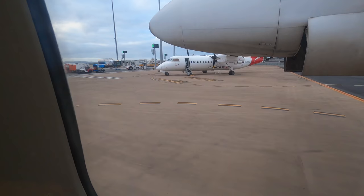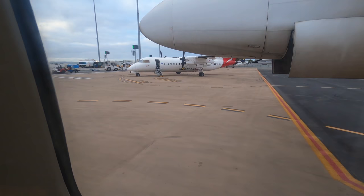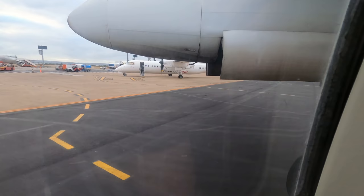We taxied to the runway, and in the background you'll see a Qantas Q300, which was actually one of the aircraft that killed off the F-50, and another little Fokker that you saw at the start of the video.